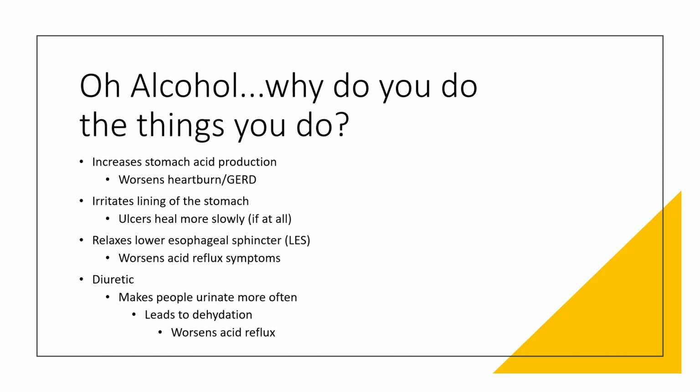And it's also a diuretic. What's a diuretic? It's something that makes you go to the bathroom more often. You're just losing fluid from your body at a much quicker pace. You can get dehydration, which worsens the acid reflux. And so you need to be hydrated and drink water. And I actually need to drink water because, oh my gosh, my voice right now.